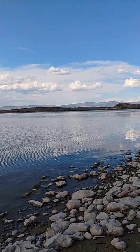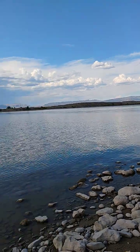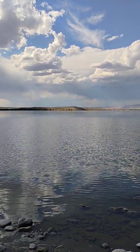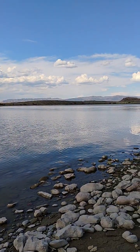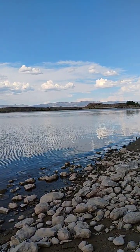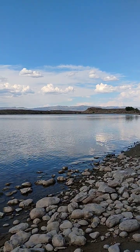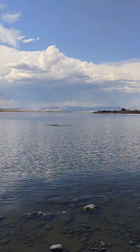There's fish hopping out of the water. Just seen a couple of fish hop out the water. Like that one over there was like... Did you see those fish hopping out of the water? Like that one came out like a couple of feet. Oh, there. Oh, I missed it.